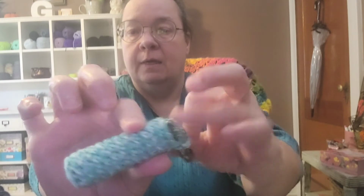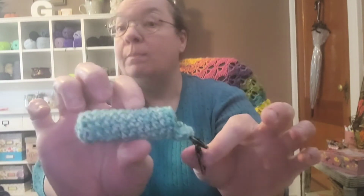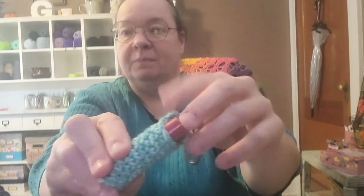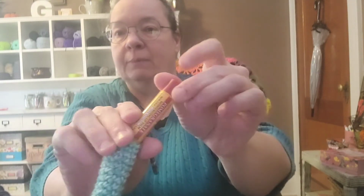So now let's share a few things. A finished project, well, semi-finished, is this little chapstick holder. I followed a tutorial by Pamela's Adoring Crochet, and I'm making several of these for a baby shower. So there's one of them. Just hold your chapstick. They're really nice.